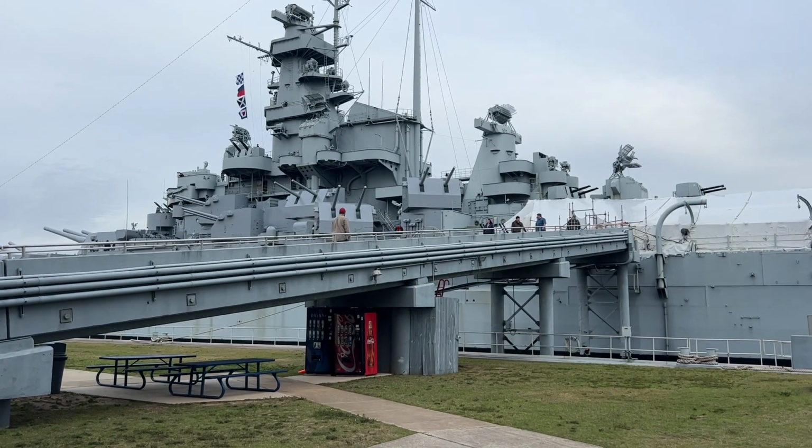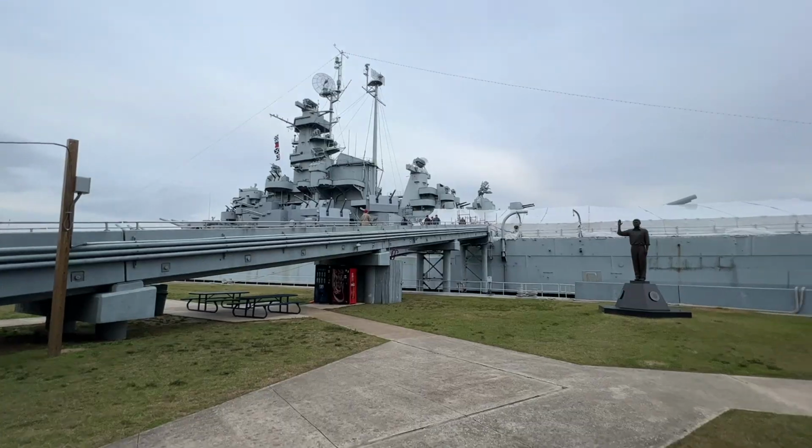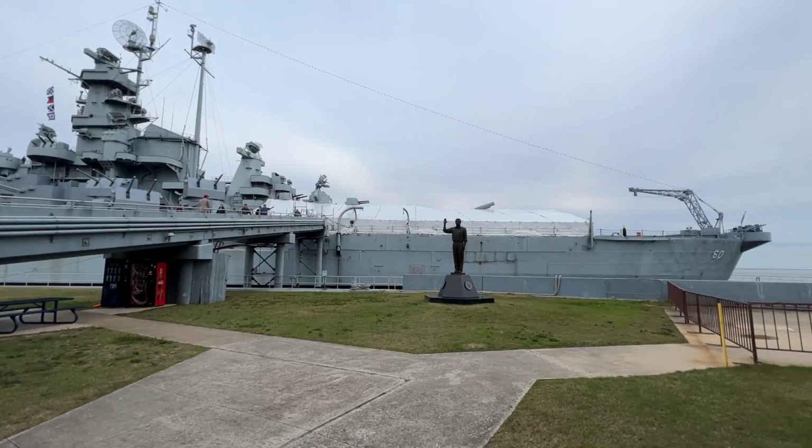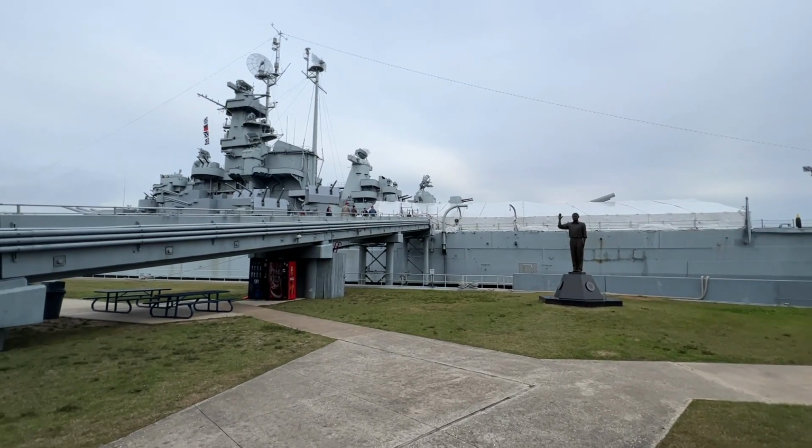Here it is. Here it is. Check out how big these things are. Also, I got a selfie like I was shooting this one. I've been wanting to see the Battleship for a long time.